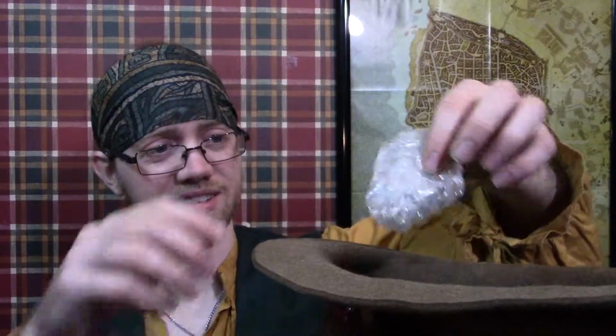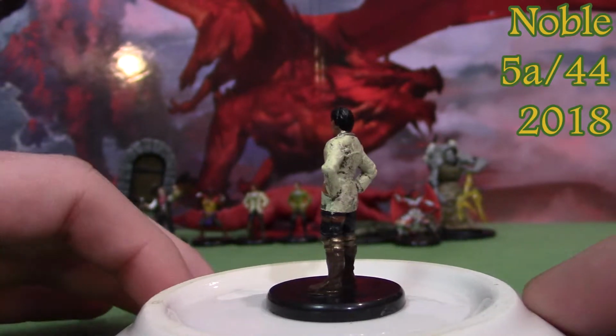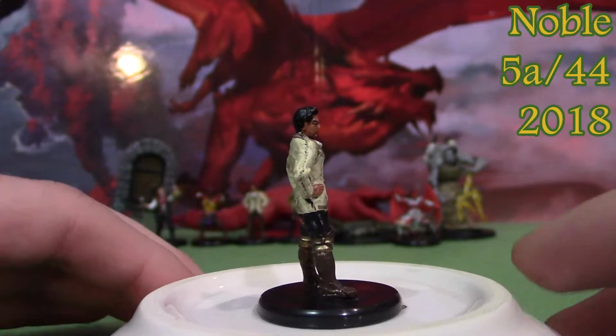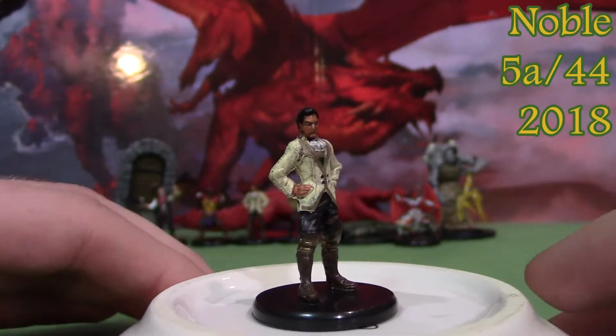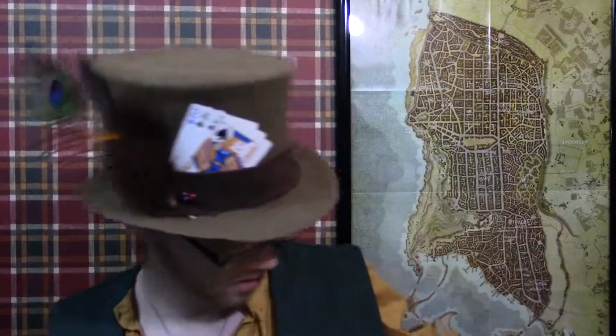Yes, on to the last one in the hat. Oh, that's a shame. I got another of the Noble guy. Noble guy A. This is Noble, 5A of 44, from 2018. I guess if I ever need a gathering of nobles, I've got three of them now. Four, don't I have another guy that looks like a noble? But yeah, now on to the last one, which I'm sure is taking up all the weight in here.